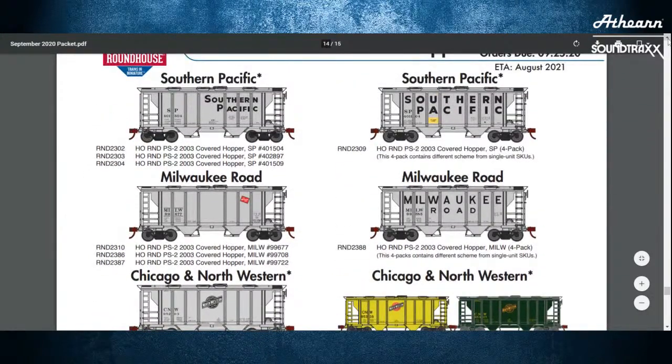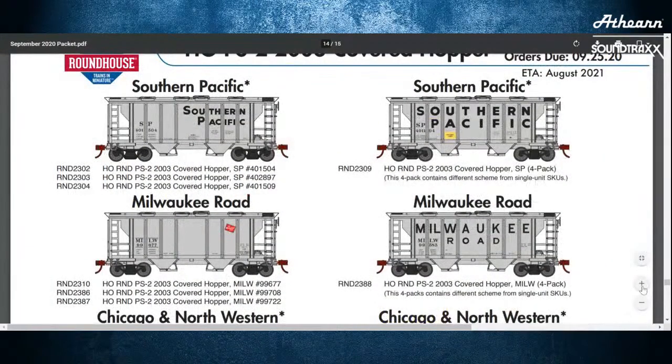So the first one here, we've got a Southern Pacific covered hopper. It's offered as a single, and then we have a 4-pack, but it's slightly different. It's got a slightly different font, a little bit different layout of the lettering. So if you zoom in on those 4-pack SPs, I think it's lettered for sand service only. You know what? Let me check. That's a difference there. I'm seeing a label there.